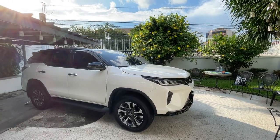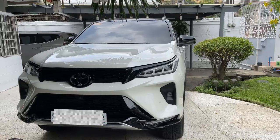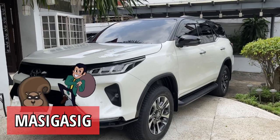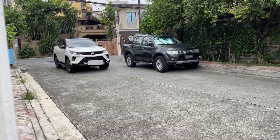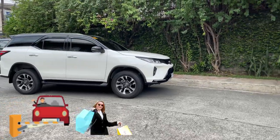Hello everyone, we are back with another video. In today's vlog, we will be talking about some measures we had to take in order to give our car a fighting chance against the masigasig and masisipag na magnanakaw ng Pilipinas. We will also be sharing some tips on how to keep your baby safe when you are out and about.